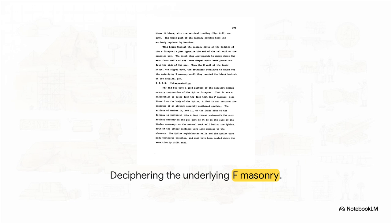Lehner explains that by carefully examining areas where later, outer layers of masonry were actually removed or destroyed over time, they could literally see down to the underlying F masonry. Finding this Phase 1 masonry packed tightly into deep recesses proves undeniably that by the time the 18th dynasty arrived, they found a deeply eroded, highly weathered core that desperately needed patching. Think about that for a second. The Sphinx was already incredibly ancient to the ancients themselves.